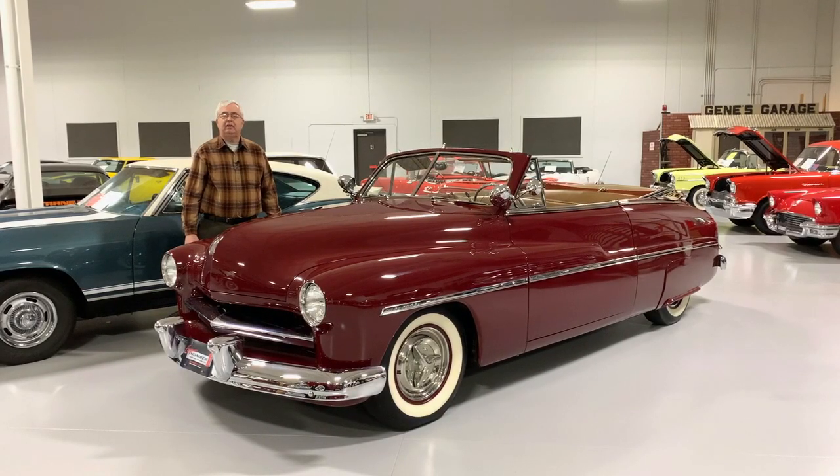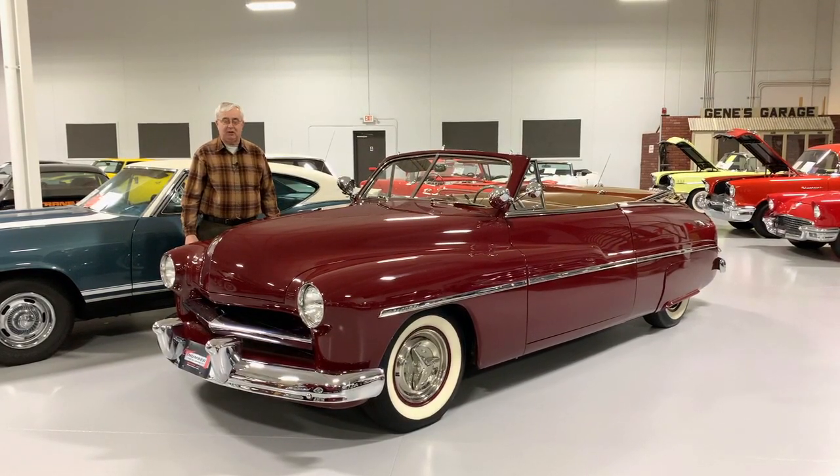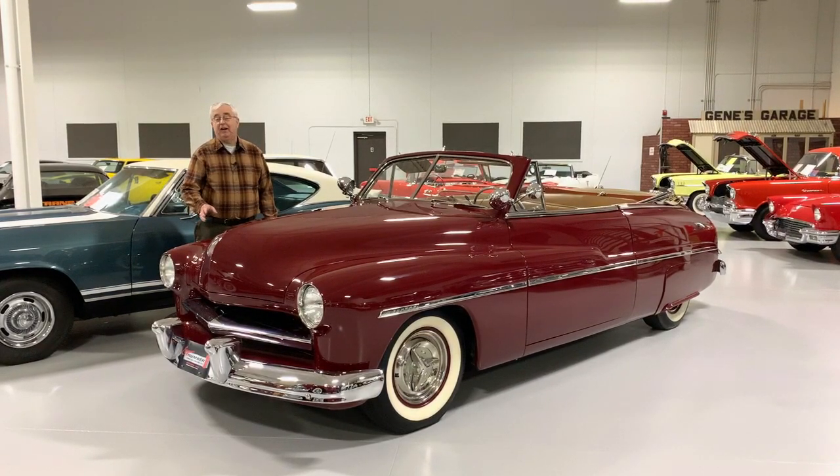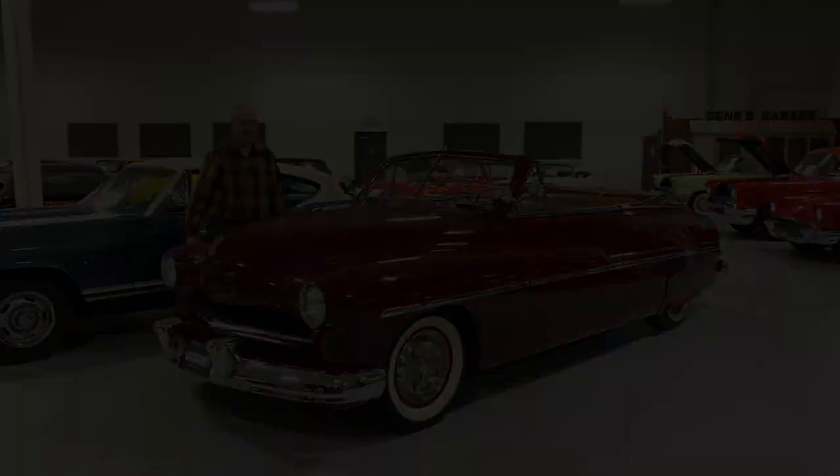Well, greetings from Ellingson Motorcars here in Rogers, Minnesota. A 50s custom that's second to none. I'll point out all its features in a minute.